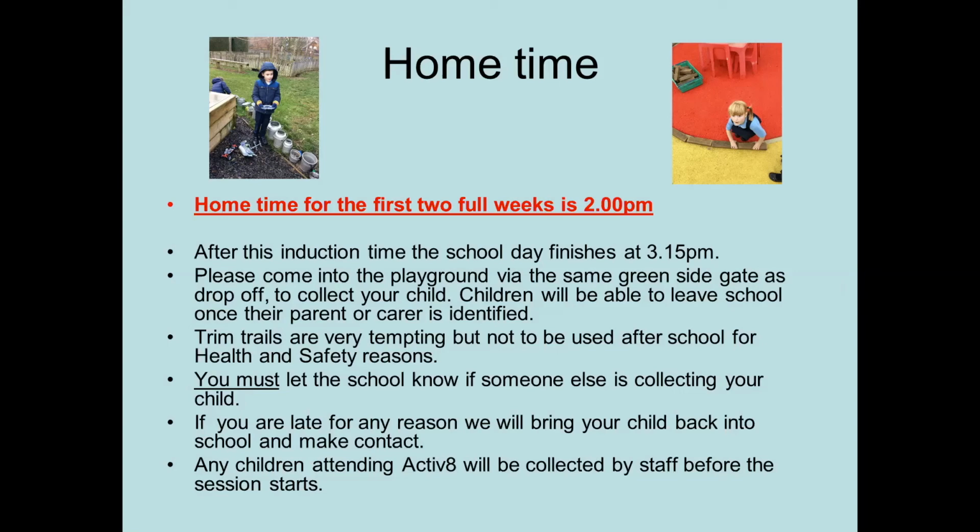And if they're attending Activate, which is the after school club, they will be taken by a member of staff beforehand. So they're already in the hall before we come out to home time, just so that they don't think they're going home and be disappointed. Although a lot of them do like Activate and wish they were going there instead, don't they, Mrs. Mills? It's true. And actually Activate operates in the morning as well in ordinary times. I don't know what this will look like in September. At the moment it's not running, but in September we're hoping that we will be able to have before and after school club care going.